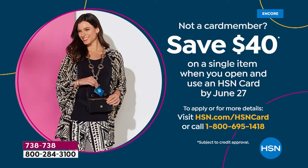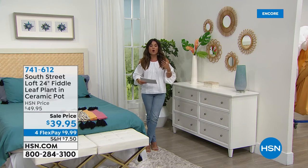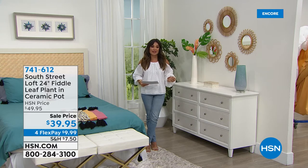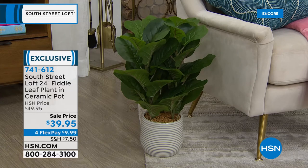One last thing before we let you go, Stephanie. Just as big as rattan and natural fibers and fabrications in our home are plants, foliage, right? But if you want something that's zero maintenance, but looks amazing and looks like the real thing, we have one of the most popular home decor plants right now, and that is the fiddle leaf fig plant. And look at this one. It is so pretty. It's 24 inches high in a real ceramic pot with real pebbles to fill it in. I love the vibrancy, the color of this as well, and it's on sale. Look at that, under $10 to get home.